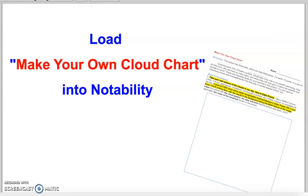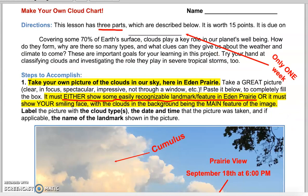So now it's time to load the Make Your Own Cloud Chart lesson into Notability. And your first code is Let's Make Our Own Cloud Chart. It has 3 parts, and you only have 1 week to get it done. Part 1 involves you taking your own picture of the clouds in our sky here in Eden Prairie.